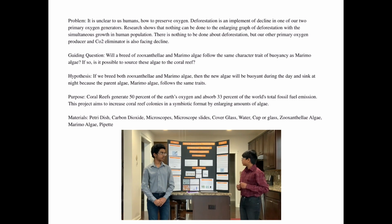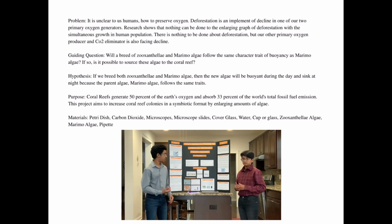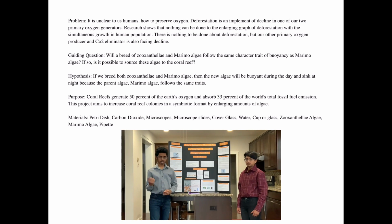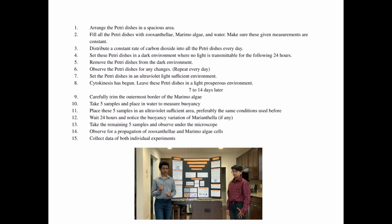Shreyas will continue with the materials. Some of the materials that you're going to need in order to conduct our experimentation are petri dish, carbon dioxide, microscope slides, a cover glass, water, zooxanthellae, marimo algae, and a pipette.